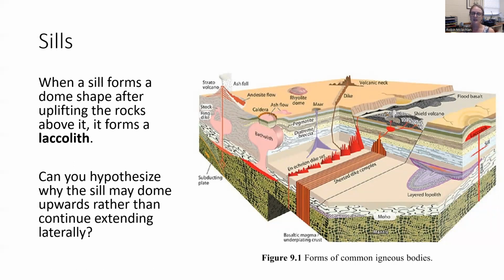So why do you think a sill might start to dome upwards? Why does the magma push that rock up rather than continuing to extend laterally, right? Why do sills become domes rather than becoming just longer and longer and longer sills?